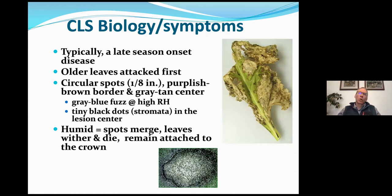And again, lower older leaves are attacked first. I think it's because of the close proximity to inoculum sources. The Cercospora spore is long and thin. It's needle-like, and I'll show you some pictures. And it's not very aerodynamic. And so the rule of thumb has always been it doesn't really travel very far. So I think what's happening is if you've got inoculum source from plant residue in the soil, things like that, that spore doesn't really travel very far. So again, that's probably why those older leaves are attacked first.